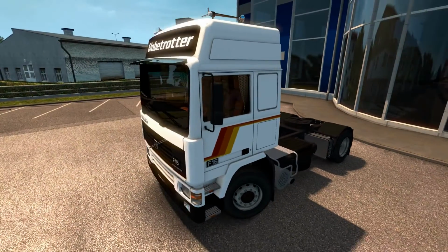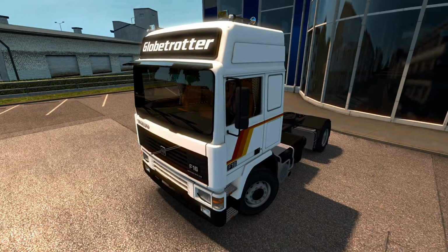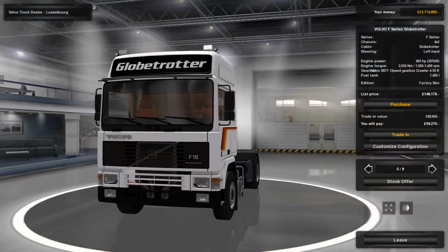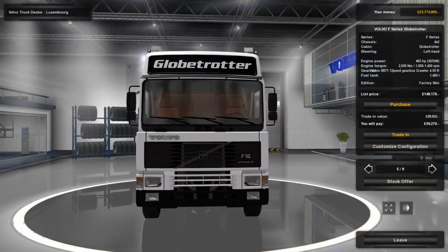It is a box, literally. Right, let's go inside the truck dealer then, and we'll see what we can pick up with this mod. So then, this is what we get for its vehicle customizations. Look at it, it looks amazing. It does look good, doesn't it?